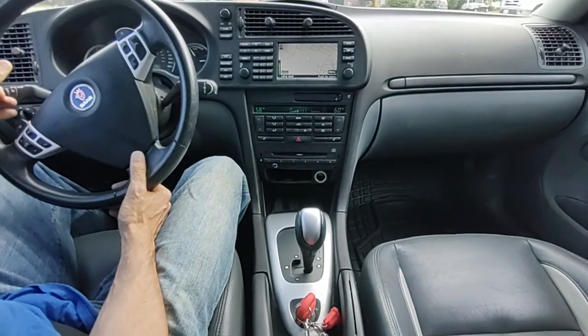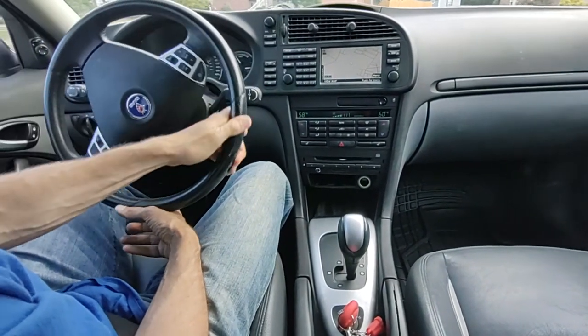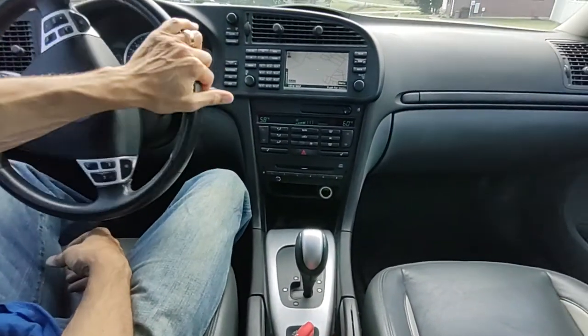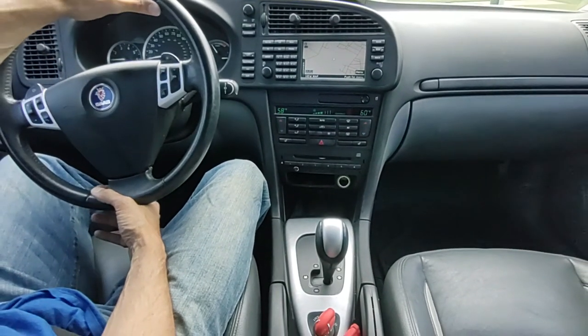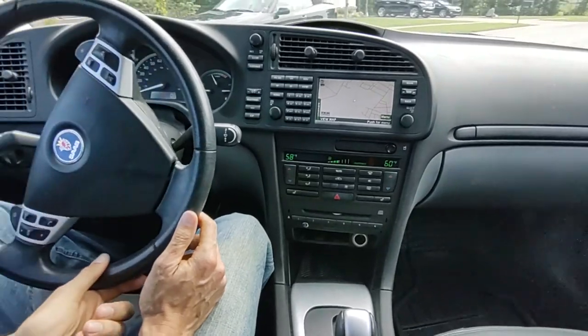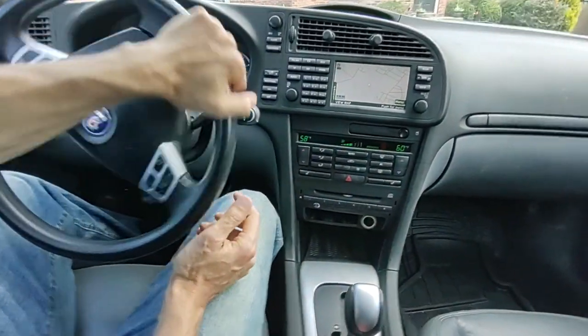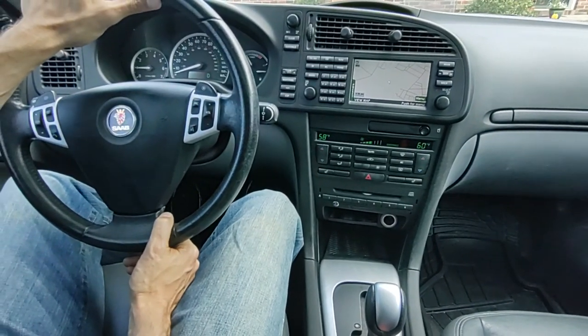But as we conclude our drive around in this 2005 Saab 9.3 Aero, it's been very well kept, right around 4,000 miles a year since it's been owned throughout its entire life. But very good running, well maintained, excellent condition Saab.